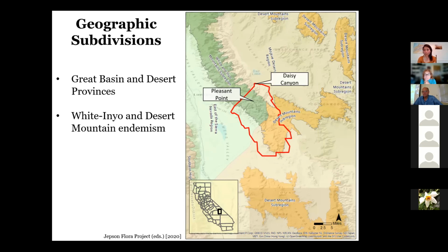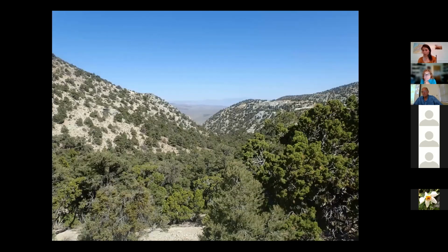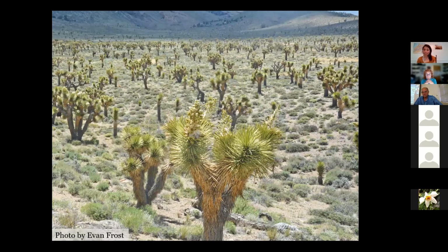So next I'll show you just a few of the vegetation types so you can get a feel of what the landscape is like. Just below Pleasant Point, below that subalpine habitat, are pretty extensive pinyon woodlands, sometimes co-dominating with juniper, Utah juniper. And then starting at about 7,000 feet, we get these awesome Joshua Tree woodlands. This is a picture of a Joshua Tree woodland at Conglomerate Mesa at about 7,000 feet. They have various understories ranging from black sagebrush to Atriplex confertifolia to, in some cases, Gutierrezia grass.